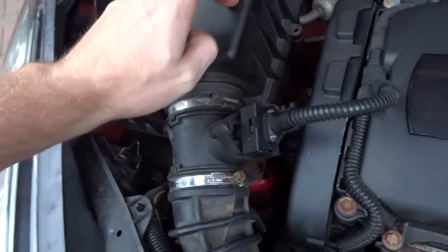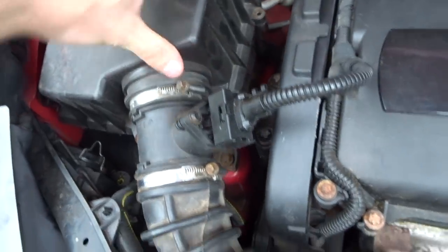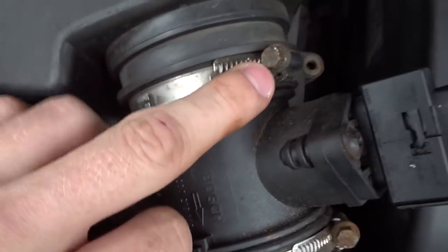Either way, let's get this airbox changed. Pretty much just like the SRI, one bolt there, one bolt there, one bolt there. That's how the top box comes off.